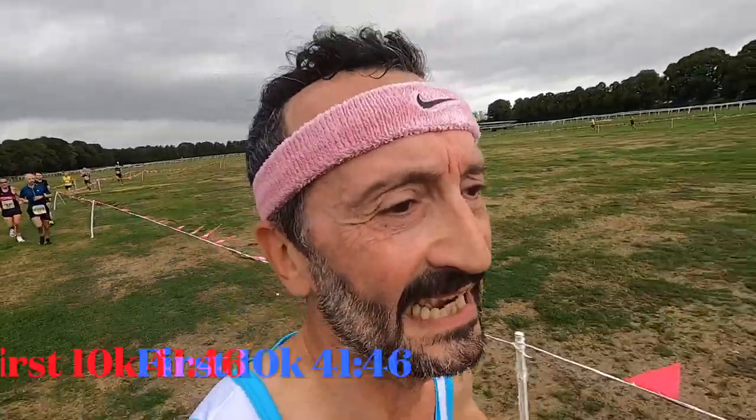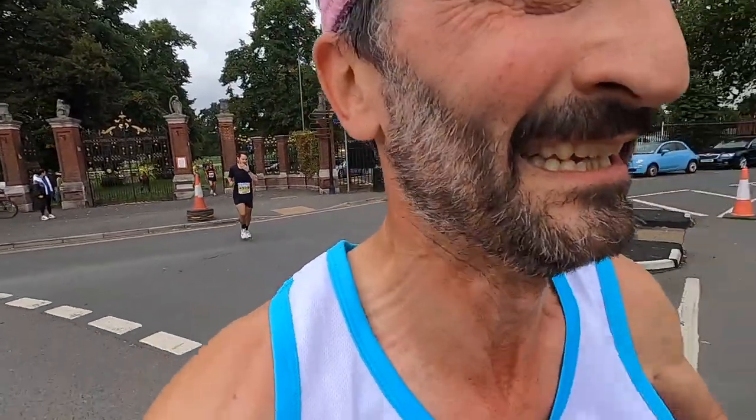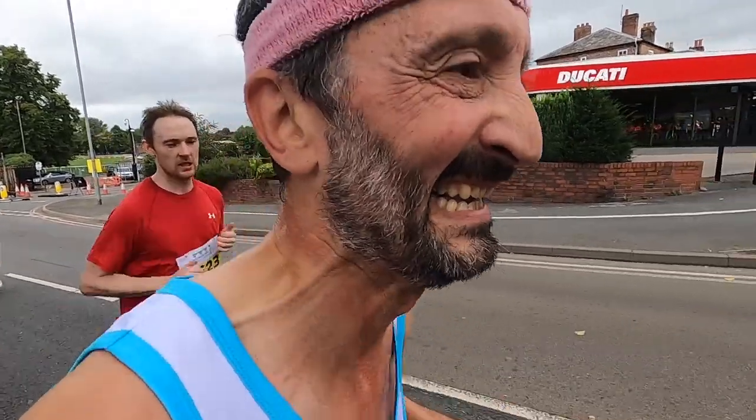Just completed 10k in 41:46. That is a nice tidy pace, that is. Let's keep this going. Right, just come out of the race course. Thank you guys. I do love the cheering. So we're now right into the squiggly niggly bits of the city centre and this cheeky hill here.